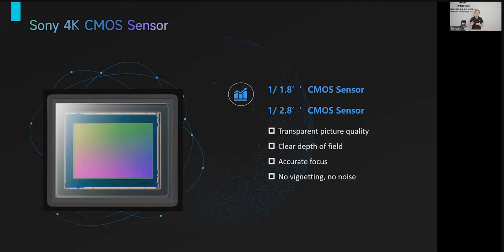Likewise, the choice of sensor is not necessarily the larger size or the more pixels, the better, but the best match with the lens in terms of size and pixels, just like how we look for our spouse: not the most handsome or beautiful one, but the most suitable one.